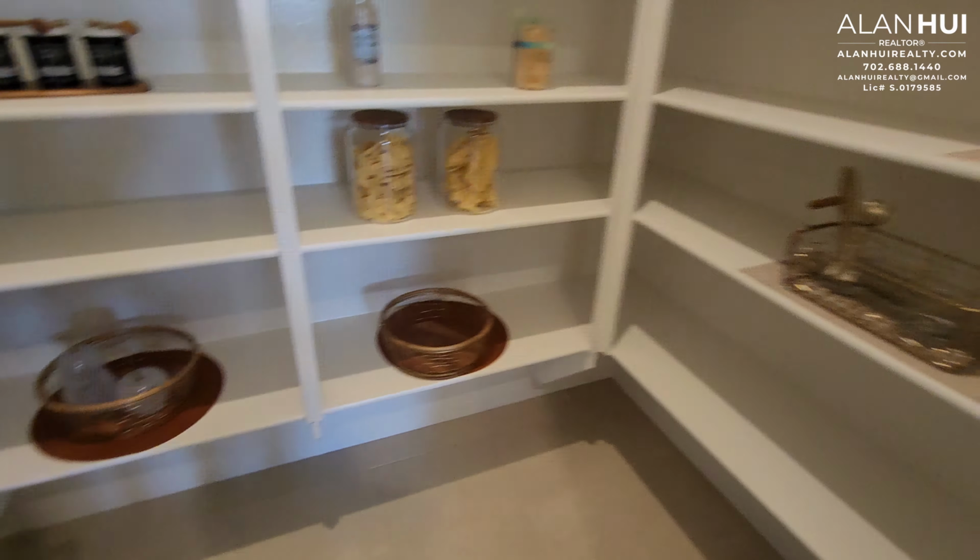This will be your 36-inch Jennair range top. I like the gold-plated knobs. Your included kitchen fixtures will be a Sterling top-mount double-bowl kitchen sink as well as a Kohler pull-out single-handle kitchen faucet. This is an upgraded Kohler kitchen faucet in a gold finish, and the sink has also been upgraded to a double basin undermount sink.